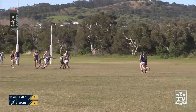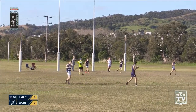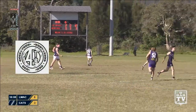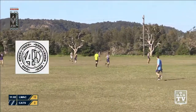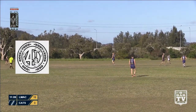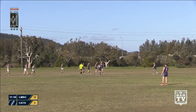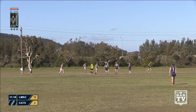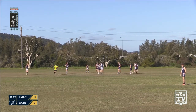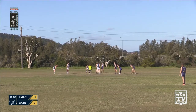Dylan Rumble taking the ruck. Taps the ball down. Sam Hines, Nick Bunny's roved the ball. Snap over his shoulder for a goal. Nice goal there. Umpire bringing the ball back to the centre. Thrown up. Damon Chuali's rucking this time.